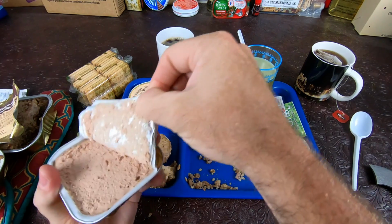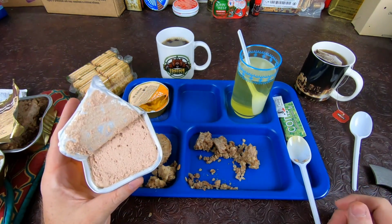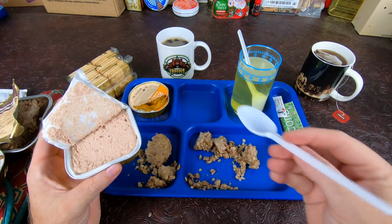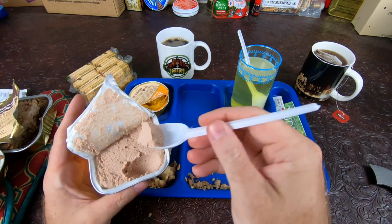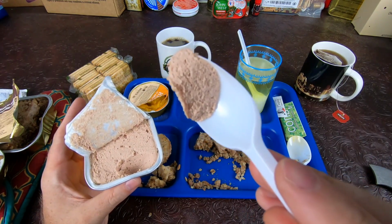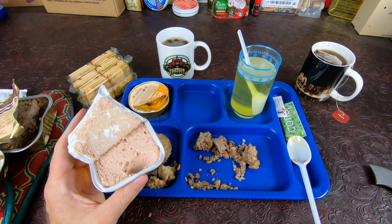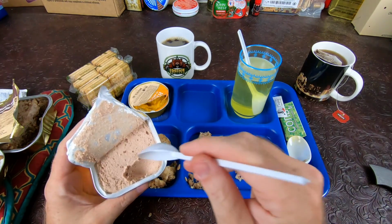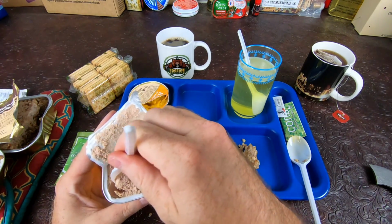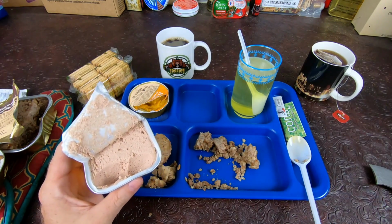And here is our chicken pate. Good Lord, look at that. It's like somebody squeezed that out of a tube. Got a clean spoon here. But look how fluffy that is. It's almost like whipped cream, it's so light.